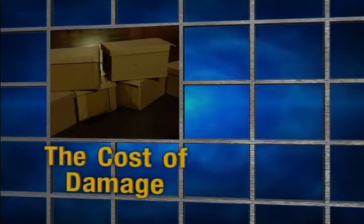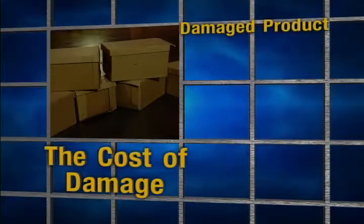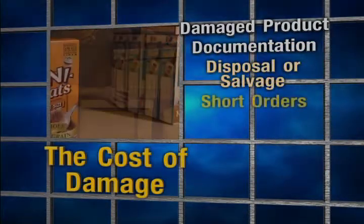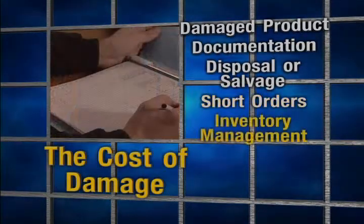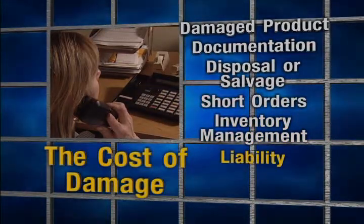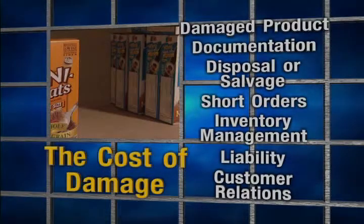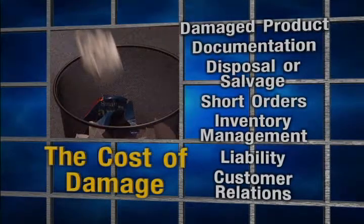Each damage incident sets off a chain of events that cost you money in almost every department of your company. The actual cost of the damaged goods, documentation of the damage in your warehouse, accounting, and sales departments, disposal or salvage of the damage, short orders to your customer that can result in the loss of valuable retail shelf space, increased time for additional inventory management, questions of responsibility over who is going to pay, and additional hassles for your customer. Product damage due to handling affects every part of your operation, from the efficiency and morale of your employees, to your relationship with your customers, to your profit margin.